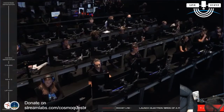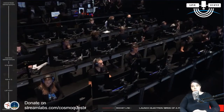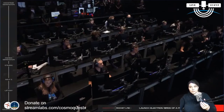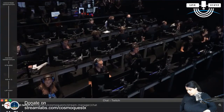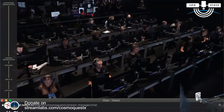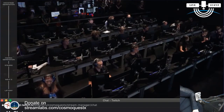And all stations, flight on mission code from now on, there should be no red flags in your LCCs. And I can confirm vehicle is now green, ready for flight. BMS, flight on mission. Go ahead. Please confirm flight computer as goes green. Confirmed. BMS, please lock auto sequence and confirm. Auto sequence is locked. Copy that, and all stations be advised, we are currently go for auto sequence at T-minus 2 minutes, commencing in 30 seconds.